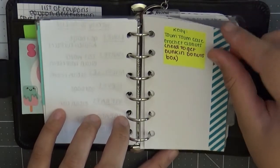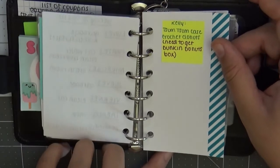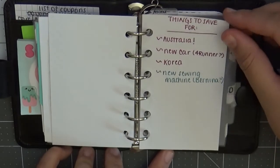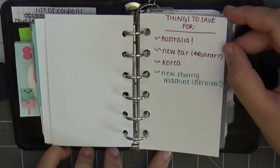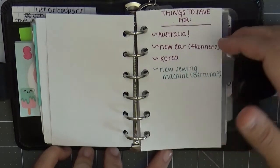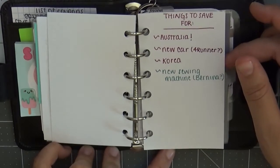And I usually start with my best friend because I find that she's the easiest person in terms of gift giving. All right, I also made a list of things that I need to save for. So these are just a couple, but Australia, I need to get a new car because mine is 13 years old. I'm going back to Korea, so I'm very excited for that. It's going to be happening in the next 2 years.